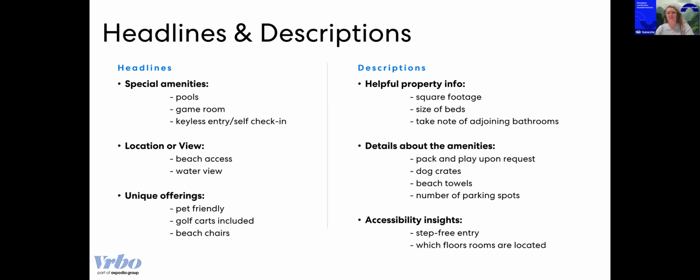We're really trying to help push people to be more aware that even just filling out the content of how their layout works is going to help you to increase in search rankings by having that information. So if you've got step-free entry, the wheelchair accessible size of doors would be 32 inches wide. And if you can please specify in the photos which floors the rooms are located, that'll make it easier to understand if someone with that accessibility desire is able to easily access the floor that the room is located on. So make it easy for your travelers to know whether or not this home is going to work for them, and that'll increase your conversion rate.